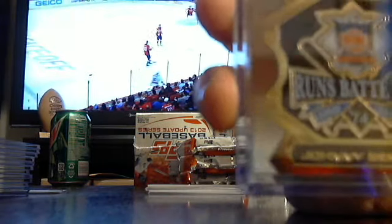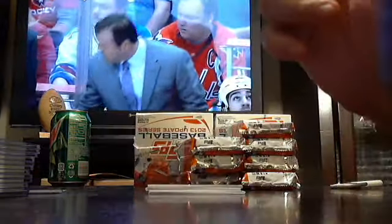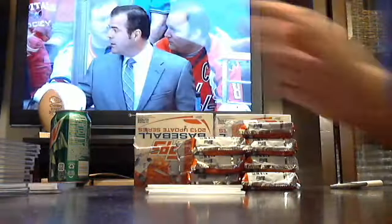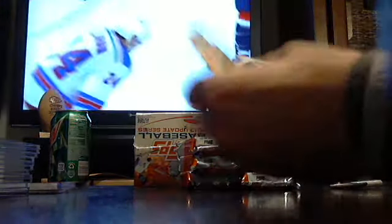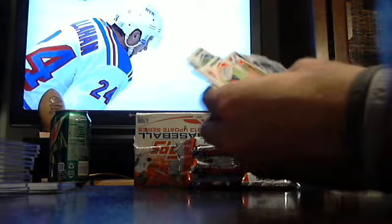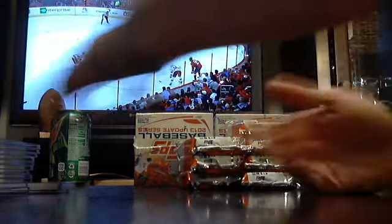Johnny Bench, runs batted in. Commemorative pen. Johnny Bench, that is not numbered. And a whole lot of bases.